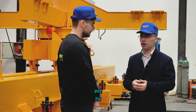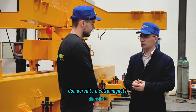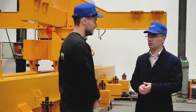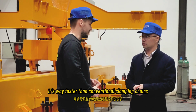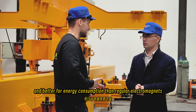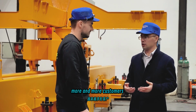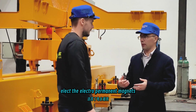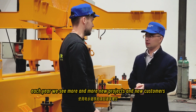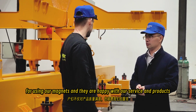Yes. And the second, compare to electromagnets. What advantage do electropermanent magnets have? Well, first of all, it's way faster than conventional clamping with chains. It's safer, and it's better for energy consumption than regular electromagnets. Yes. So more and more customers accept the electropermanent magnets. Yes, exactly. Each year we see more and more new projects and new customers who are using our magnets, and they're very happy with our service and our products.